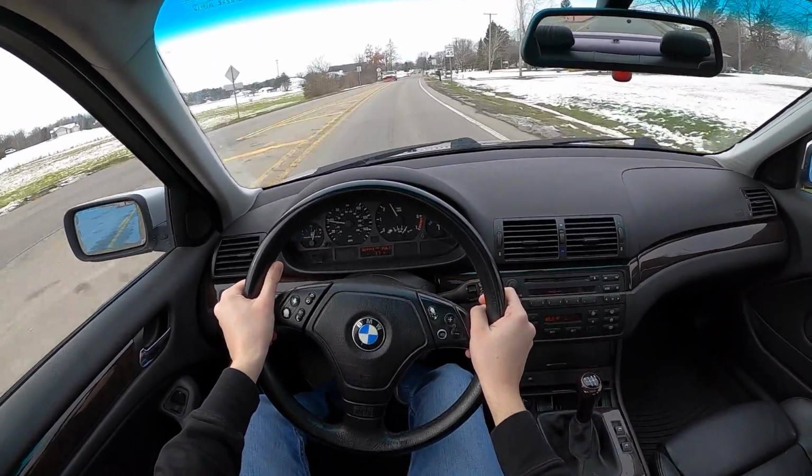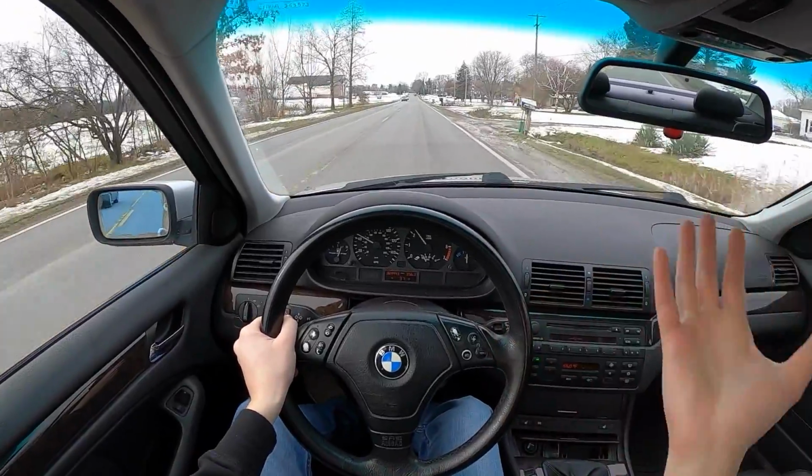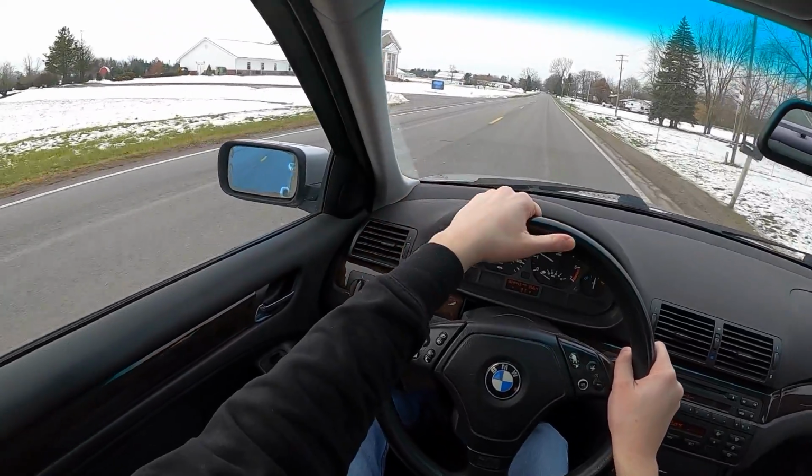Who doesn't love the sound of a BMW inline 6? This car is so quiet. I'm just waiting for the exhaust to rust off, because presumably the whole underside of the car is just made of hopes and dreams.